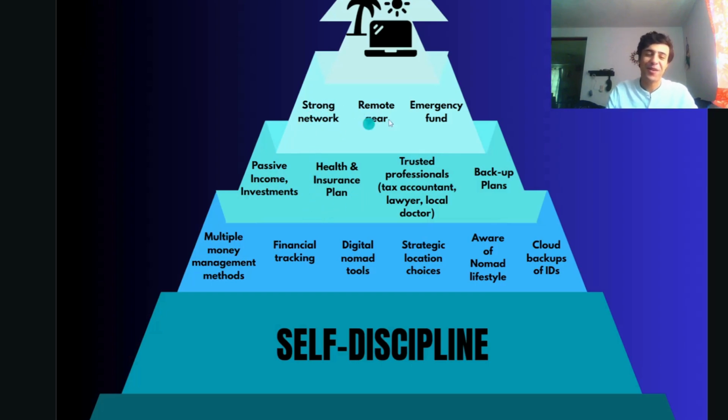After, guys, now we are at the last foundation. I know it's kind of overwhelming, maybe, but it's almost done. This is it. This is the pyramid to getting what we want. Strong network. Right before we actually become a digital nomad, we're not going to need that network right then, but we are ready.